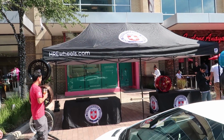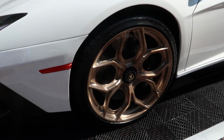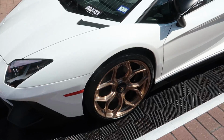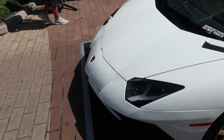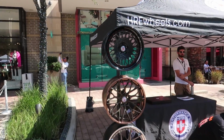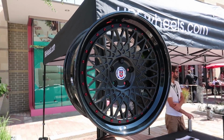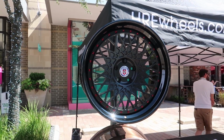We have the HRE booth representing, I believe, their wheels on the SV. Very nice gold wheels. I don't exactly know if they're HREs or not, so you can correct me if I'm wrong, but I'm still looking for wheels for the FRS, and these look pretty sick. What do you guys think?